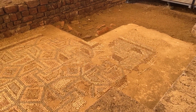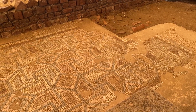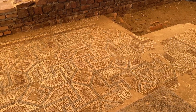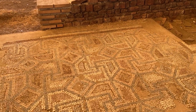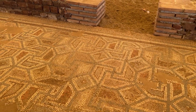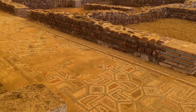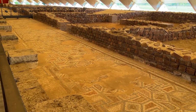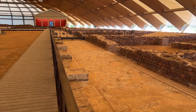The most impressive remains of the villa are the mosaics that decorated its rooms and corridors. Here we have the mosaic that paved the peristyle around the central courtyard. The same pattern continued the full length of the peristyle. Alongside it were small rooms that appear to have served as offices for the retinue that accompanied Constantine when he visited this villa.